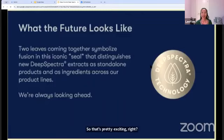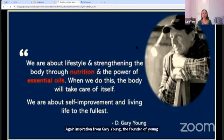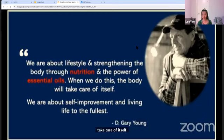And I just want to end with, again, inspiration from Gary Young, the founder of Young Living. And this is a quote from him. "We are about lifestyle and strengthening the body through nutrition and the power of essential oils. When we do this, the body will take care of itself. We are about self-improvement and living life to the fullest."